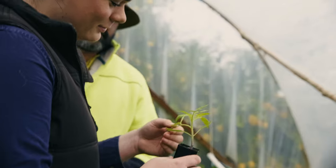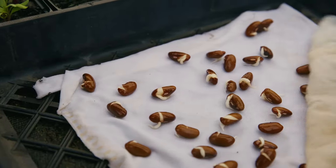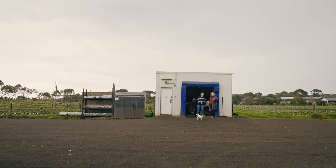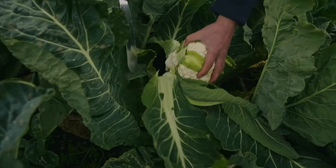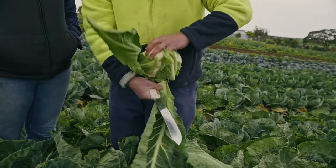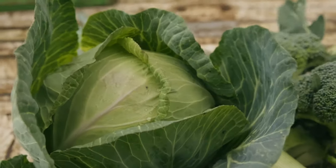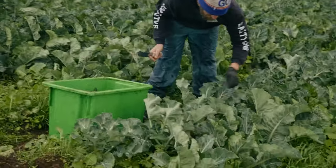They love it. At Volcano, everything is done by hand. Planting, picking, packing. And each day's harvest is sold at a farm shop, which is open 7 days a week. It's also home delivered right across the southwest from Portland to Colac. These really are amazing spray-free veggies. But it's the generosity of this family business that sets Volcano apart.